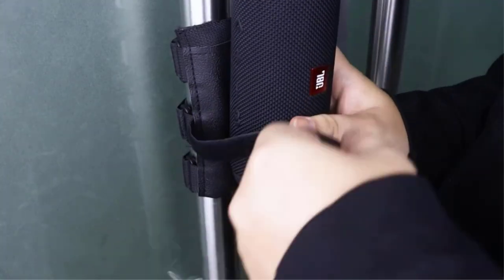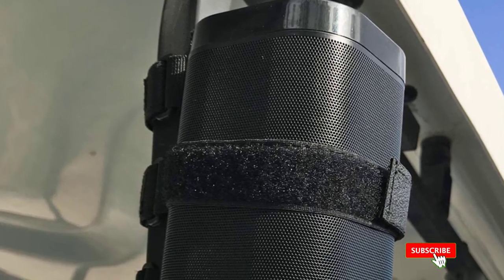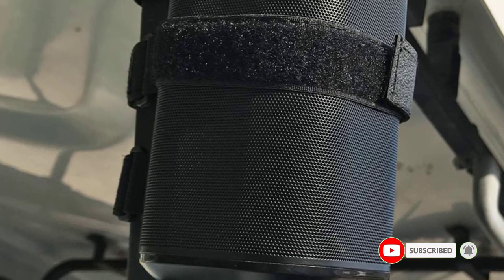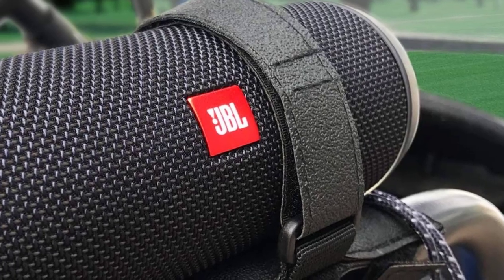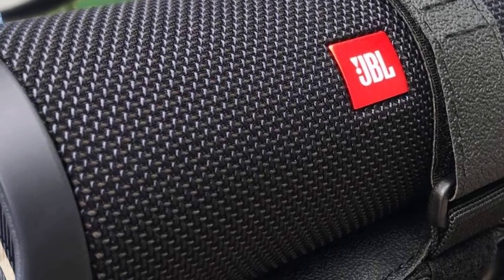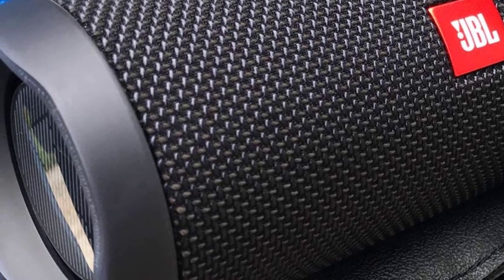The Home Mount Portable Speaker Mount is compatible with all JBL speakers except for a few models, making it a suitable choice for most other JBL models. Overall, the Home Mount Portable Speaker Mount is a must-have accessory for avid golfers who want to enhance their golfing experience with high-quality sound. So, whether you're looking for a reliable way to enjoy your music while playing golf or a perfect gift idea for a golfer, the Home Mount Portable Speaker Mount is definitely worth considering.